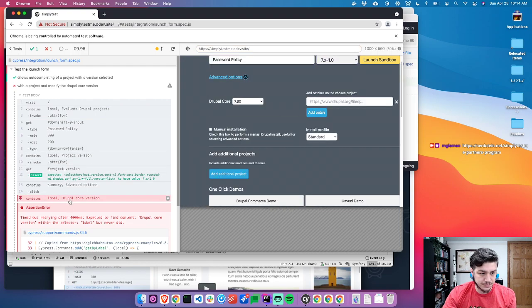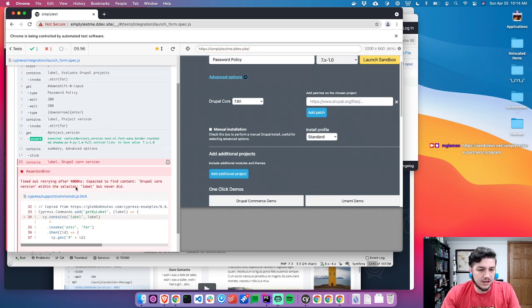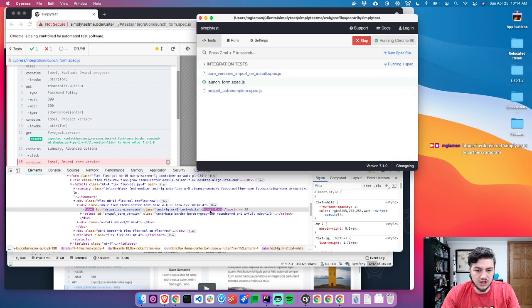Interesting. So we'll see here, it was trying to find a label of Drupal core version, and instead an update happened and we only have Drupal core. And we can inspect this. So label for Drupal core version, it has actually been changed.